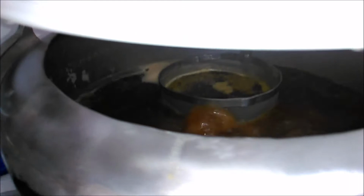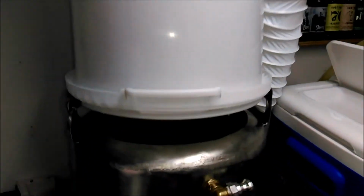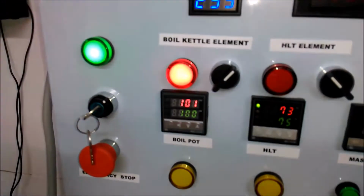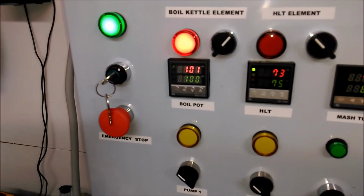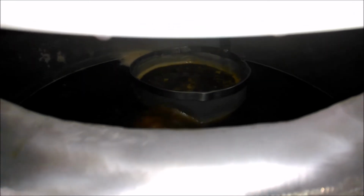Cool. Alright, sorry, missed the first hop addition. As you can see, you've got the extraction unit installed. Flash mic. Yeah, there we go, we're boiling away. 75-minute boil. Looks like the stat is out. Thermocouple is out again. Don't know why. You can see she's set for 100, it's sitting 101 and it's not quite a vigorous boil, but there is some life going on in there.